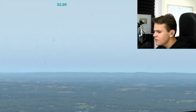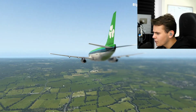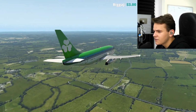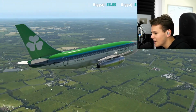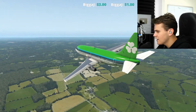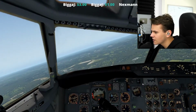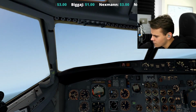Now we're going a little over speed. This is exactly what I'm going for. This is perfect. As you see, I like to fly a little quick. And this is actually the beautiful countryside. Looks very nice. This is actually Forza Horizon, isn't it? Welcome to Forza Horizon. Yeah, the car game. We don't even talk about cars on this channel, do we?